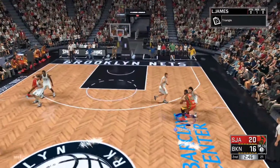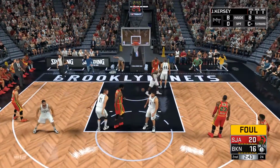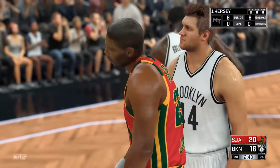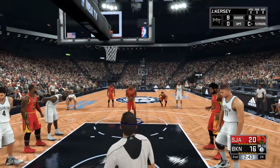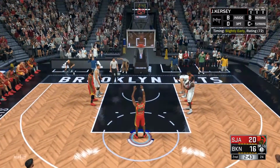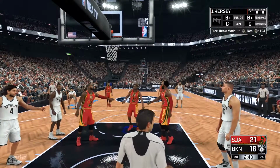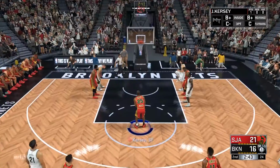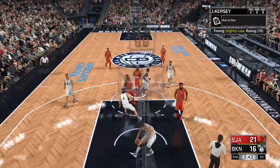Honolulu leading by four. To the inside. And so he earns a trip to the line. Officials saw the contact and he'll shoot two. Clearly a foul. Yeah, he took a shot there, earned those free throws. For Honolulu, they've scored 6 points from their eight attempts at the line so far. And he makes the first. And Kersey drops both of them.